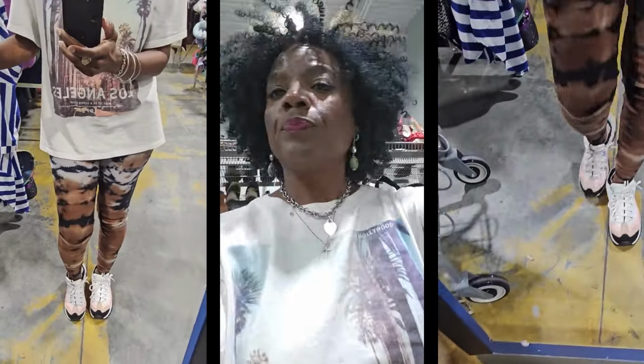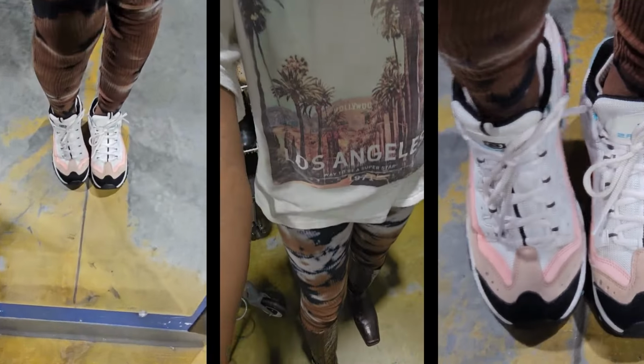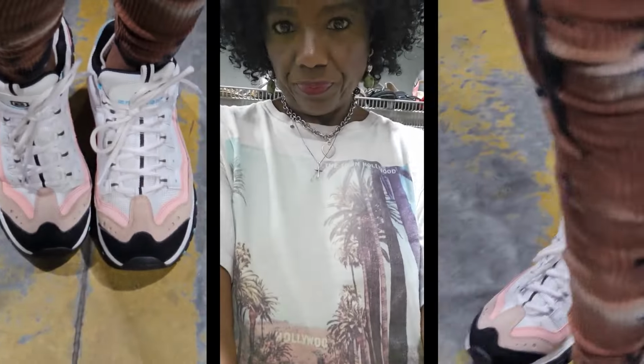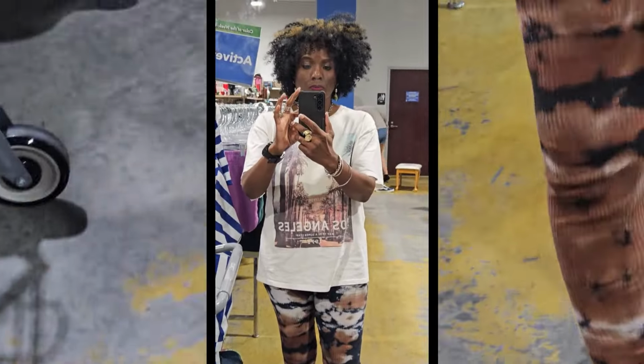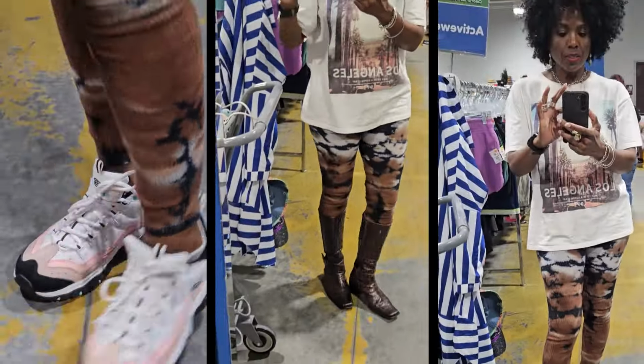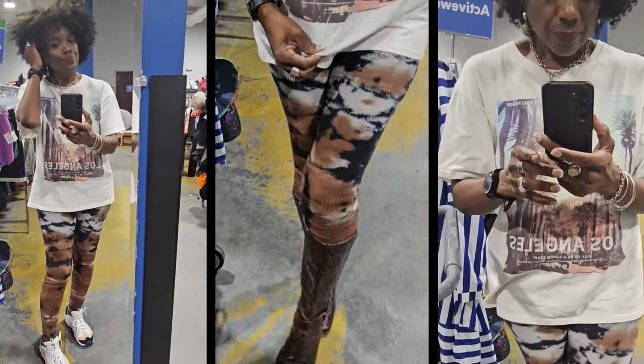This is my outfit for today. I had Skechers. These Skechers I got from years ago, maybe two or three years. Two years ago. Love these. This is it.